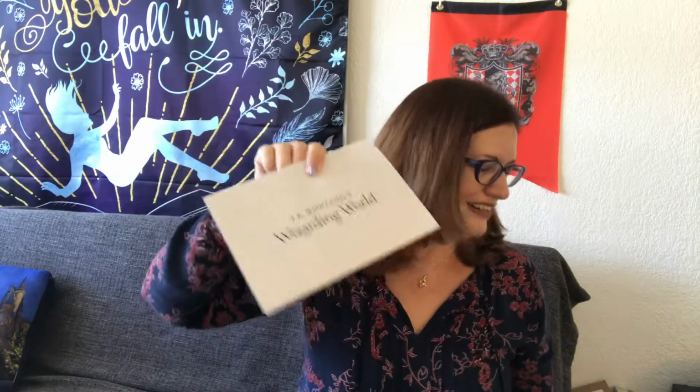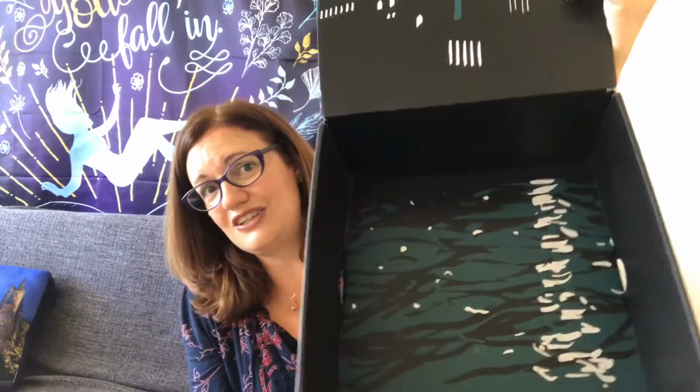Okay, and the last thing in here is the spoiler card, and I'll just show you the box. Yeah, it's really cute. I think what you can do is flip it inside out, and you would have Hogwarts Castle, and is that water? Yeah, so I think it would be Hogwarts Castle over the lake, and so you can make a little display of that. It's like a little diorama or something like that. Right? Okay.